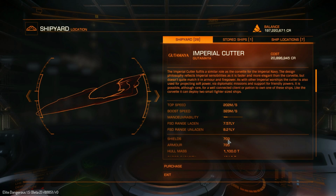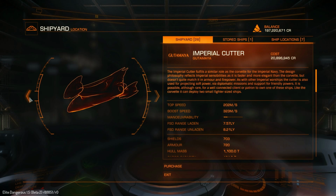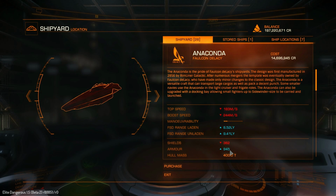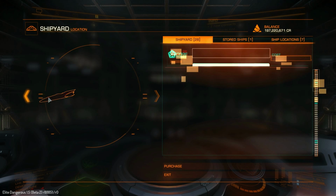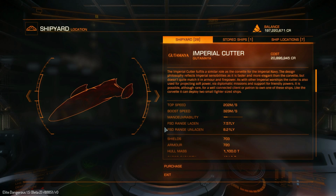As we just said, the shields and the armour are insane for it. The whole mass is also 1,100 tons, which is way more than double the whole mass of an Anaconda. In fact, it's nearly 3 times the mass of an Anaconda. But it's also 200 tons heavier than the Corvette. So, again, that just doesn't make sense to me.